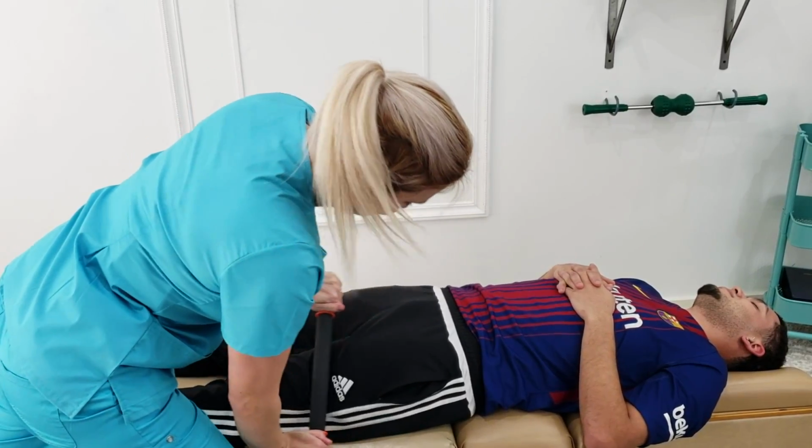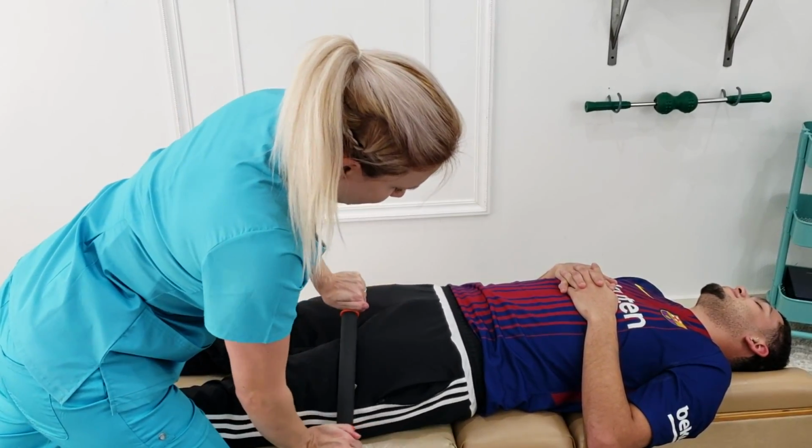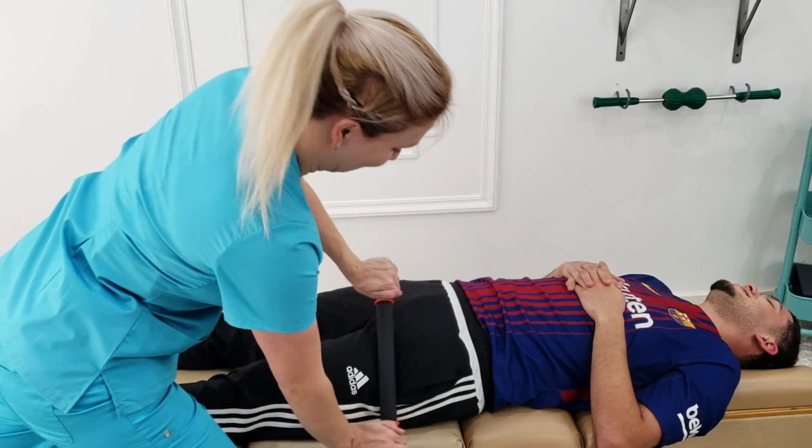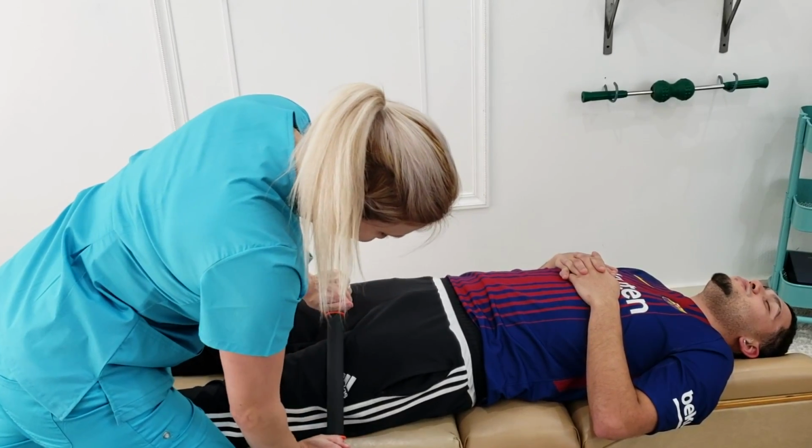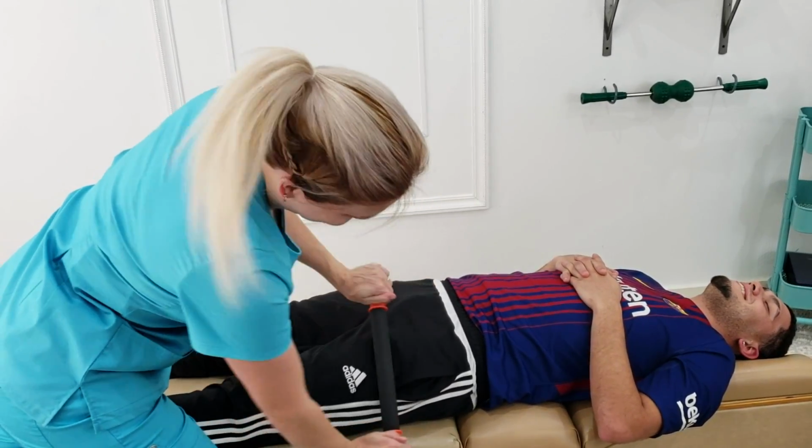This one's a little worse. You've got like one, two, three. Three knots on this side. They're not supposed to be there, okay? One, two, three.